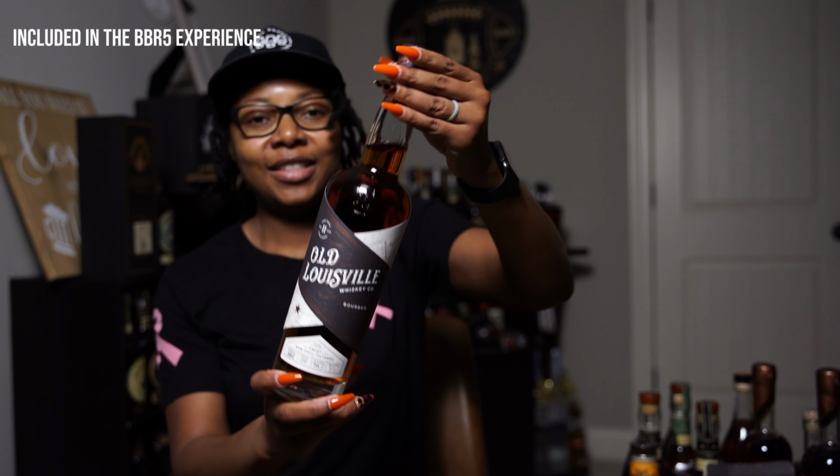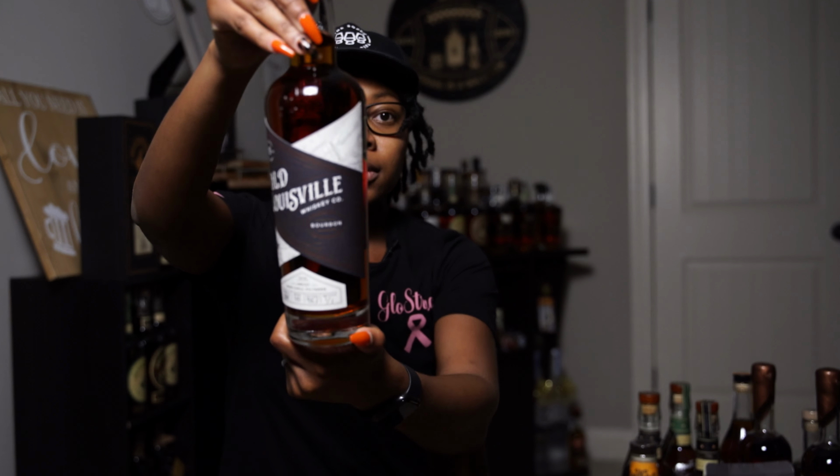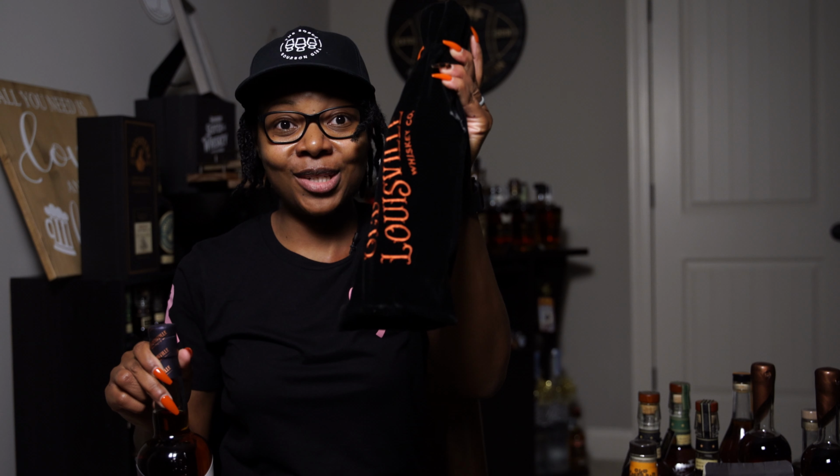We also had the opportunity to visit Old Louisville and do a bottle your own there as well. So we were able to walk away with the bottle your own, and Chris actually chose this one to get bottled. So this is the 110 proof, single barrel, aged 11 years, and BBR 5 sticker on it. I'm not sure if you can see it, but it's there, right here. And we actually picked up 2. So he wanted the same barrel. It was that good.